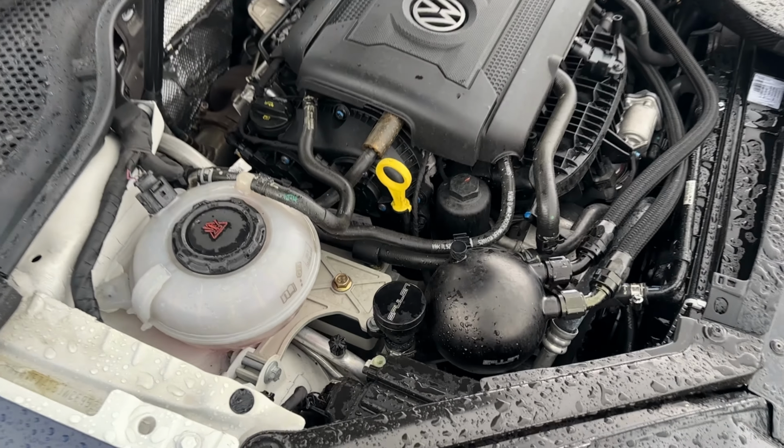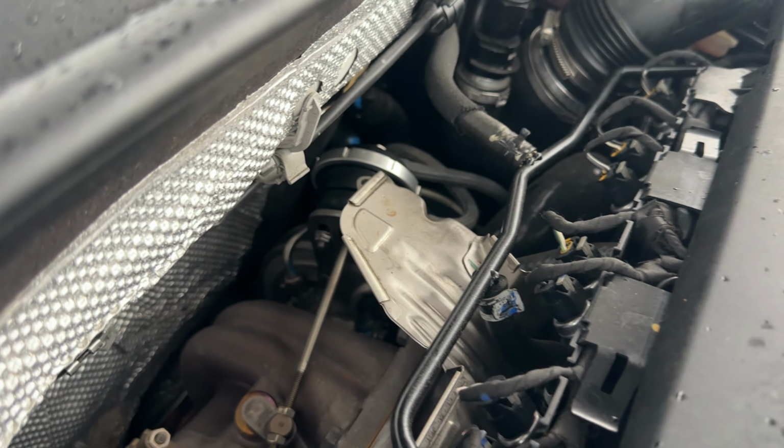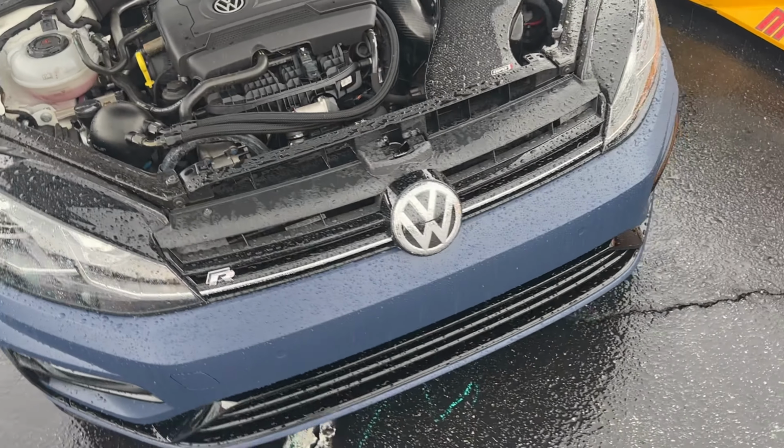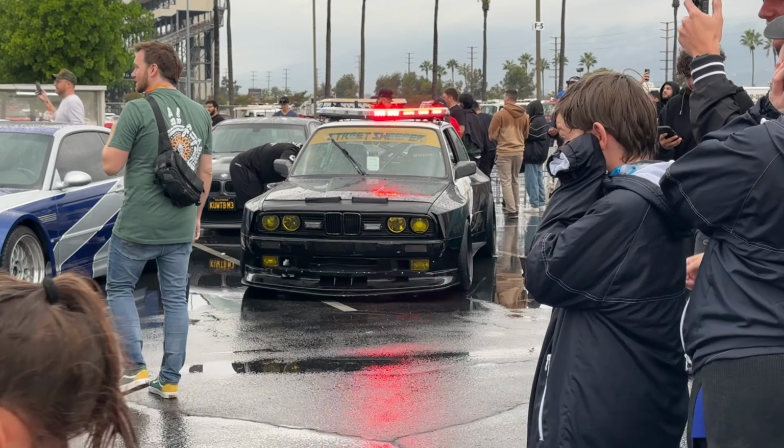Let me know what you guys think. You guys seen that before? Let me know what it is. And we're gonna go ahead and give this one a 9 out of 10 for its surprising factor. I still can't figure it out. I haven't bothered to look it up though.